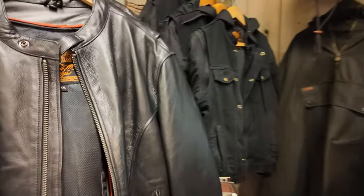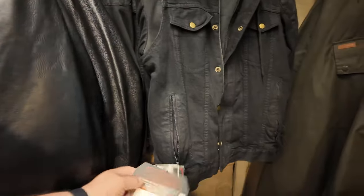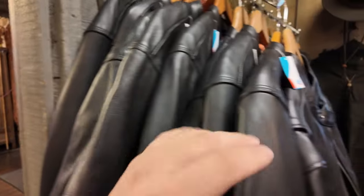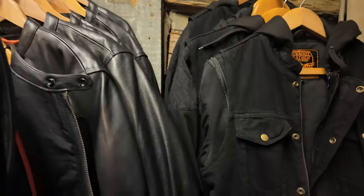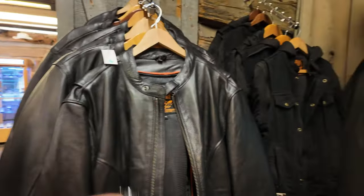Over here, check this out. Some nice leather jackets. Curious, I haven't bought one of these in a long time. It's not even leather. I don't see any price tags on them. I'd like to let you guys know what these cost. Here's one. Oh, not a price. All the tags are on them, but there's no price on the tag. Nice looking though, and it's nice and thick. Haven't seen anything like that in a while in the stores.